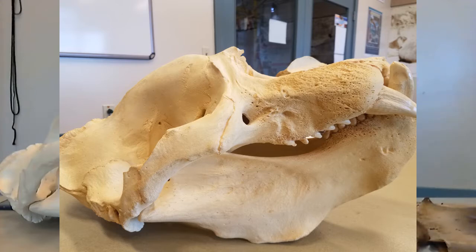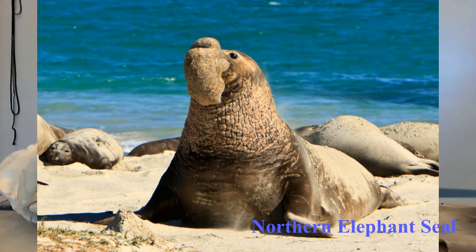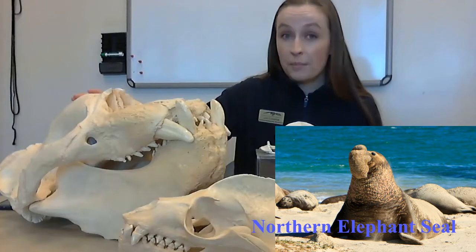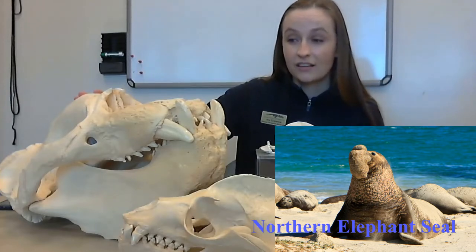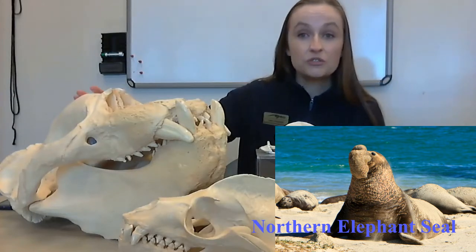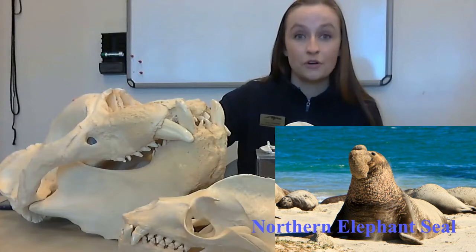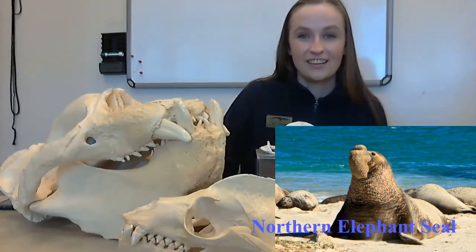Have you figured it out yet? This skull belongs to a northern elephant seal. So do you think that this skull belongs to a male or a female northern elephant seal? What factors or clues or evidence do you see on the skull that makes you come to your conclusion? Go ahead and let me know in the comments.